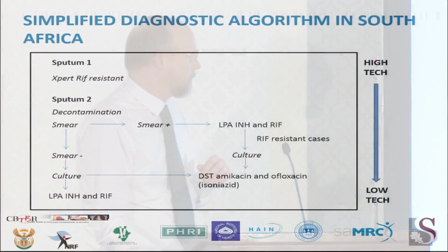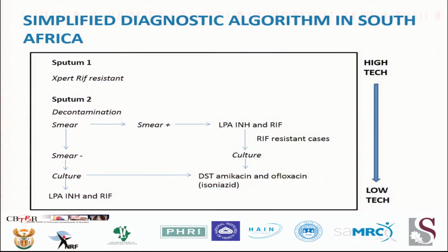So in South Africa, the recommended diagnostic strategy focuses on using Xpert as the primary screening tool, high tech, and then once resistance to rifampicin is noted, we move into very low tech, and we do culture-based DST, which, as we've heard, takes an extremely long time. In fact, it's on average in Cape Town or the Western Cape around 2 months.